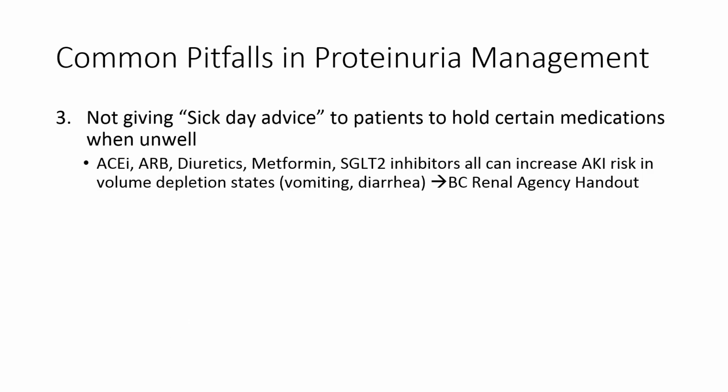One thing that I think we all could do better, primary care and specialists, is giving sick day advice to patients to hold medications when they're unwell. So there are a myriad of medications that, when patients are volume deplete, can contribute to AKI risk. So ACE inhibitors, ARBs, diuretics, metformin, which can cause lactic acidosis, and the new kid on the block, SGLT2 inhibitors, all increase risk of AKI.